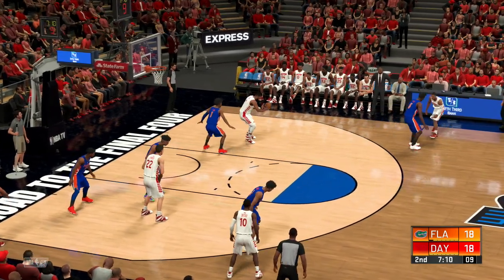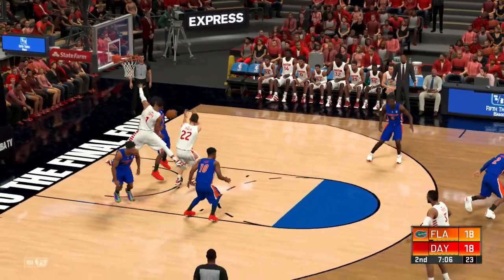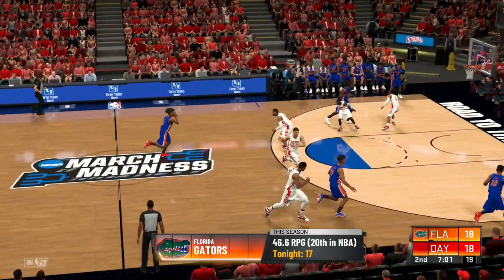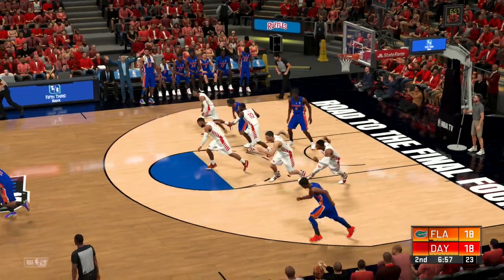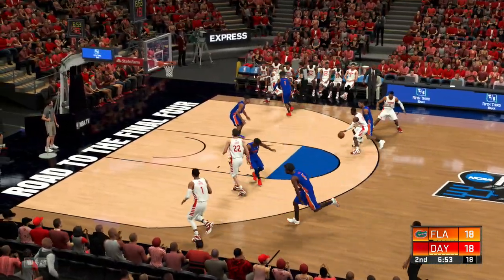And there's the pass to Carmelo. Good D by Johnson. And Florida with the possession. Here's AI. And once again off the mark by Florida. AI has gone just 1 of 5 from the field.